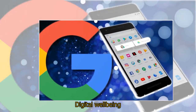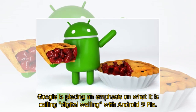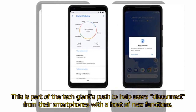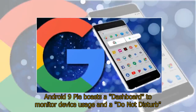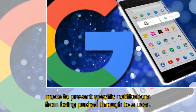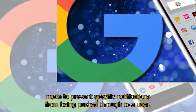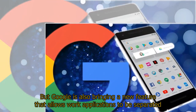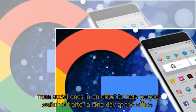Digital well-being. Google is placing an emphasis on what it is calling digital well-being with Android 9 Pie. This is part of the tech giant's push to help users disconnect from their smartphones with a host of new functions. Android 9 Pie boasts a dashboard to monitor device usage and a Do Not Disturb mode to prevent specific notifications from being pushed through to a user. But Google is also bringing a new feature that allows work applications to be separated from social ones in an effort to help people switch off after a long day at the office.